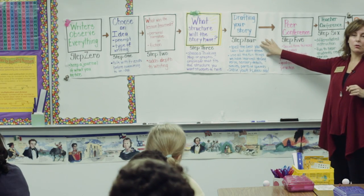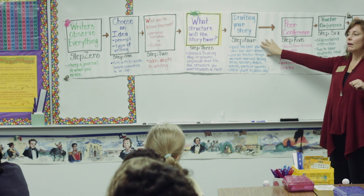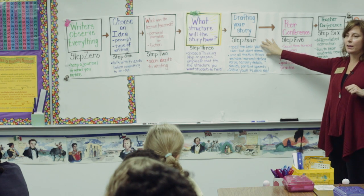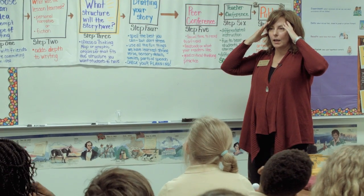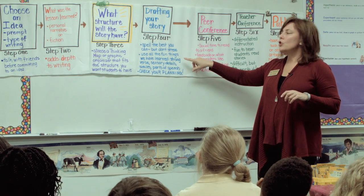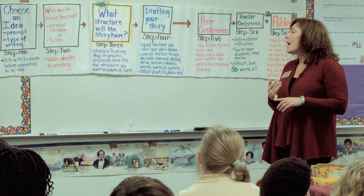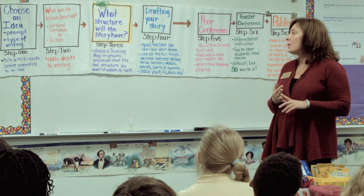All right, the next thing, this is the hardest part. This is drafting your story. This is where you sit down and you get your paper and pencil or your Chromebook and your Google Docs and you write your story. You get it all out of your head and you get it onto paper. And this is probably the longest part in the process. You want to make sure that you spell the best you can in your first draft, but don't stress if you don't know how to spell a word. Just put it down and keep going.